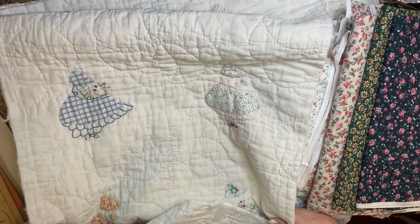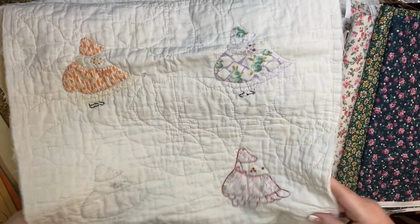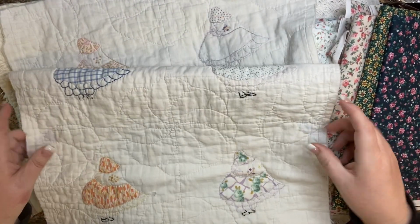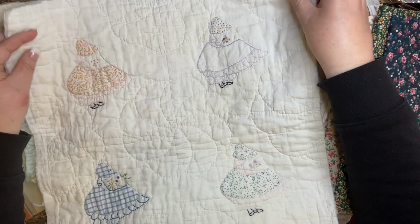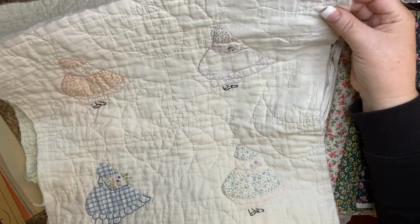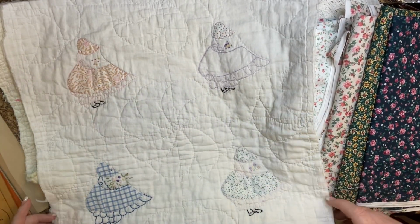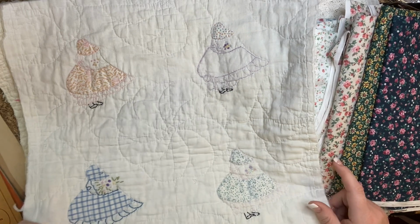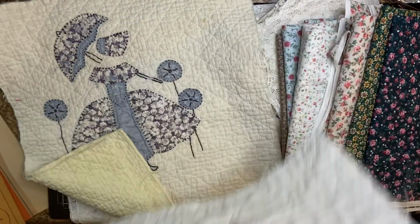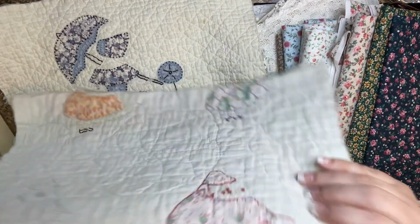And I think I paid $10 for this, but again, I kind of envision it. I might try to make a wall hanging out of it, because I just think that would look so cool. And the hand quilting is so amazing. It's really pretty. Oh, love it. Okay. I could just sit and look at that. It's just gorgeous.